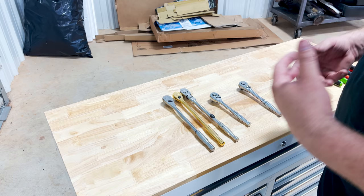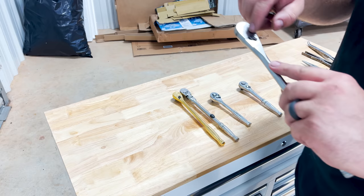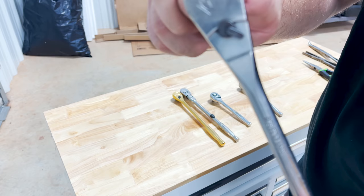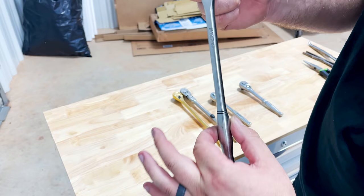First is just a standard Matco. I believe this was a 72 tooth ratchet, which means inside the head, the gear has 72 teeth, which means when you're working, you don't have to turn it as far to get that next click. So you can see just a simple turn, how many clicks you get. And what that does is when you're in tight spaces, you can just click that little and you're able to move and get some purchase in your turning.